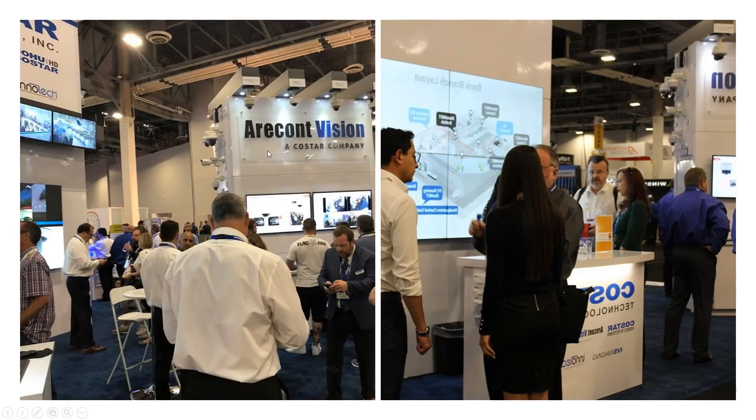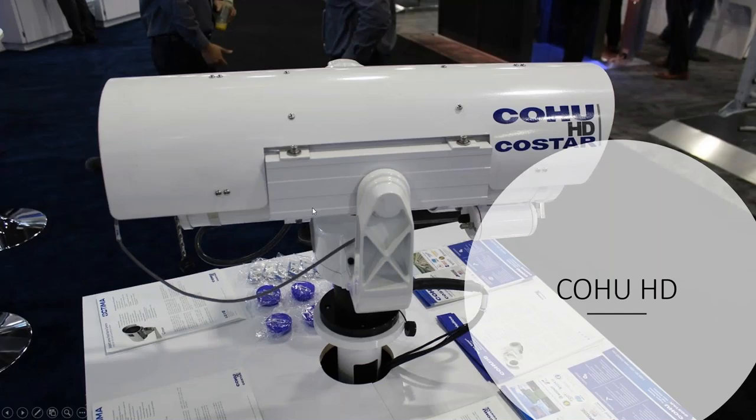As you can see here on the left-hand side, we had Arrokant Vision on one side and CoStar on the other and Cohu in the back. A lot of cameras hanging up at the top. This one was always a showstopper. This is the Cohu, one of their flagship products that they show.